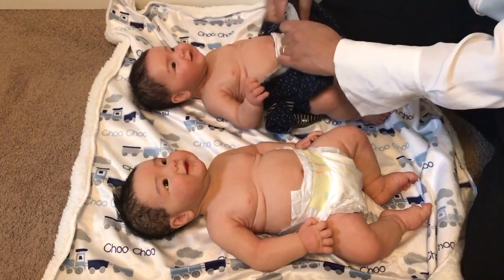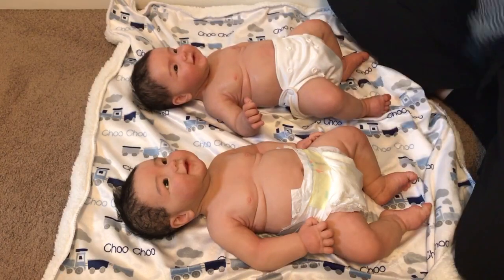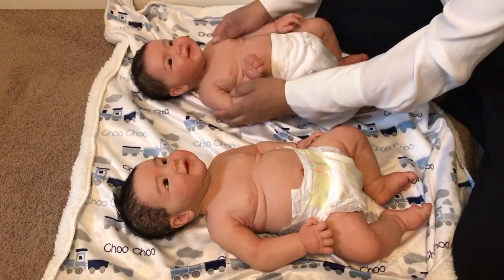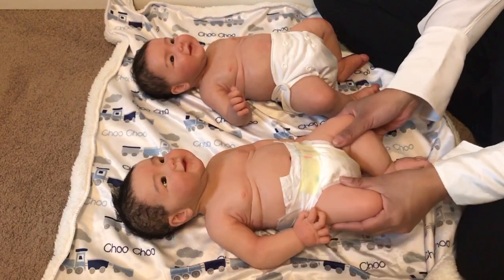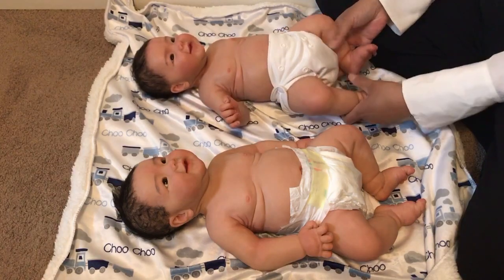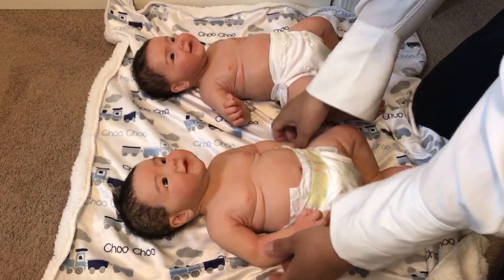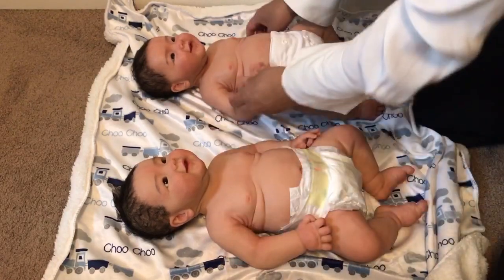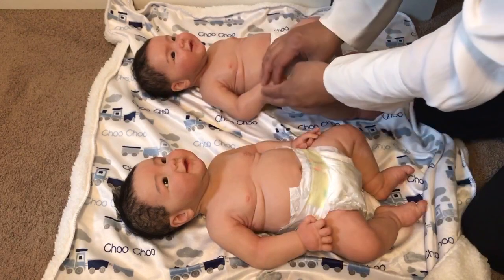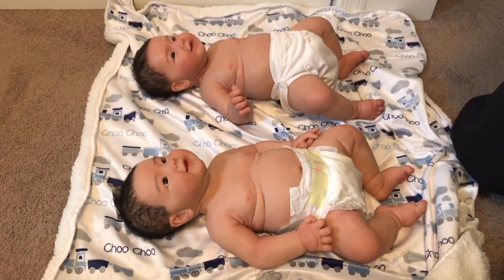We can take a look at them side by side. For those of you who are expecting this baby, I can already feel a difference in the silicone. This guy's is definitely more firm, so you can see as I'm squeezing him. It's also interesting, his arms are more down, I think because of the softness of the silicone, and his hold their pose a little bit more, if you can see that.